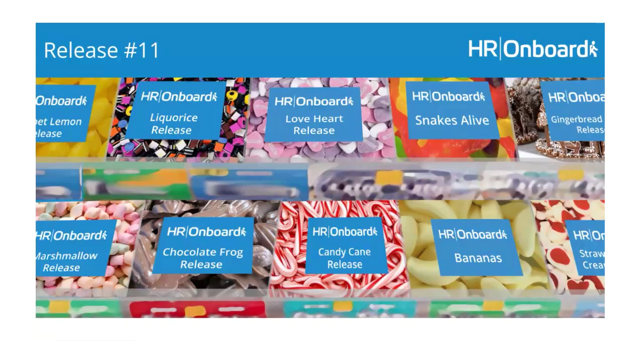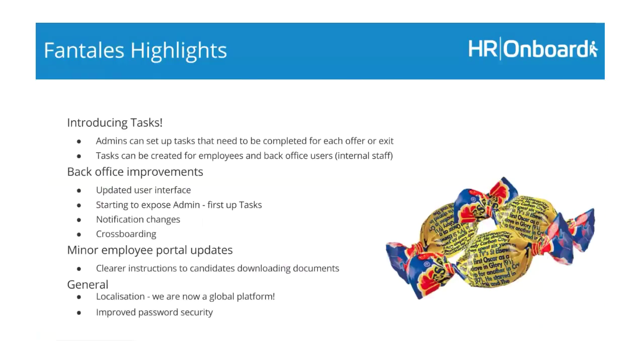So what is in Fantales? Well, Fantales has a number of really exciting features. Probably the most exciting feature for us, and hopefully for you, is the introduction of tasks. Belinda will take you through the details of tasks, but effectively tasks now allow you to allocate tasks to your new employees or your back office users, internal staff. And those tasks can be induction type tasks, they can be pre-hire tasks, and all sorts of tasks. That's probably the big, really exciting feature that we're bringing out.